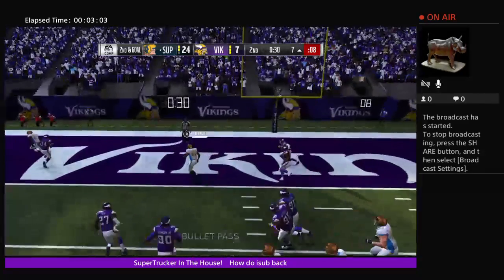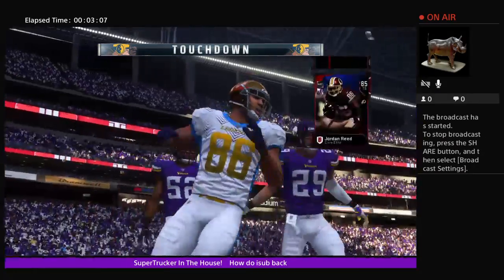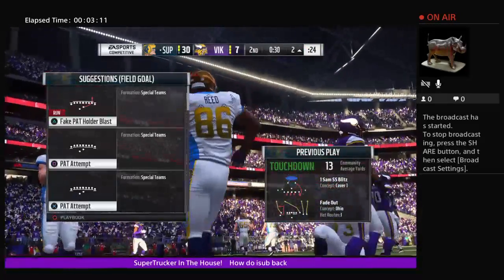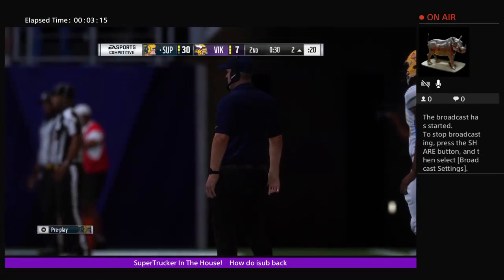Working from the gun, it's Breeze. And he will score. It's a touchdown. Drew Brees does it again. 3 first-half touchdown passes for him now. And the Madden Legends will extend their lead.